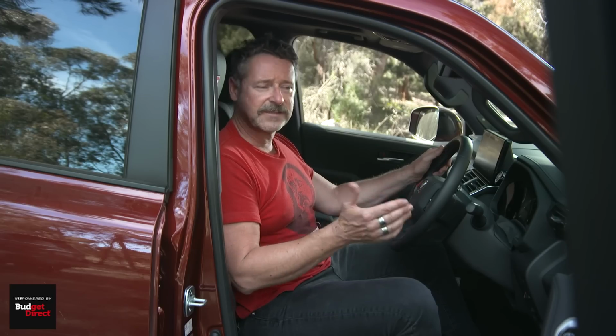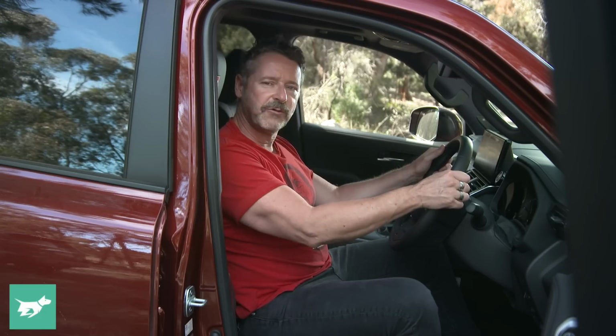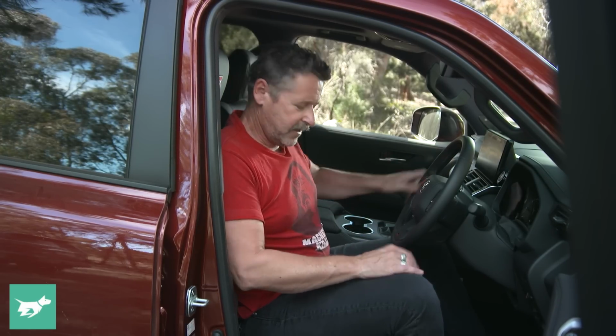Everything has 10 airbags. And if you go to the VX or above, you also have lane trace assist with a steering wheel vibration. That'll actually nudge you back into the lane, and that's quite good for a big four-wheel drive. Now let's get in the back seat.